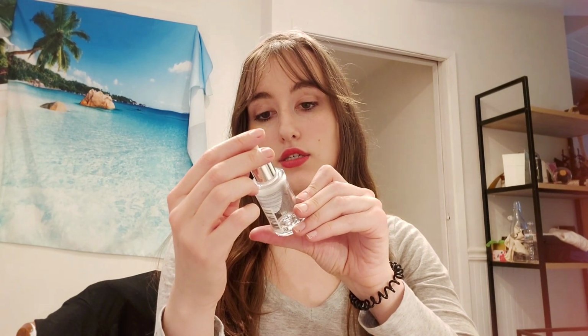What else? This stuff, I'm practically out. This is amazing. I put this in my hair. It's a serum. It has rice protein in it. Neutrogena. I put it in my hair and it just does amazing things. My hair has been growing a lot lately.